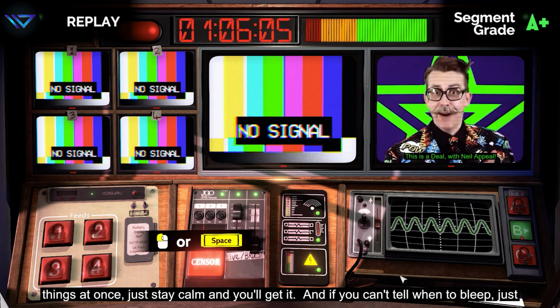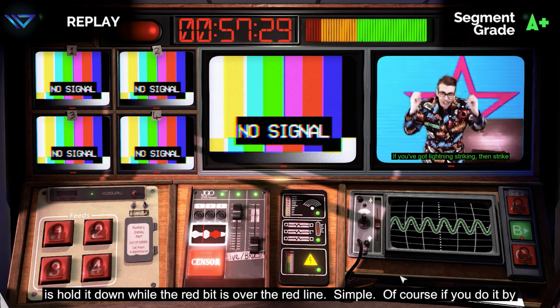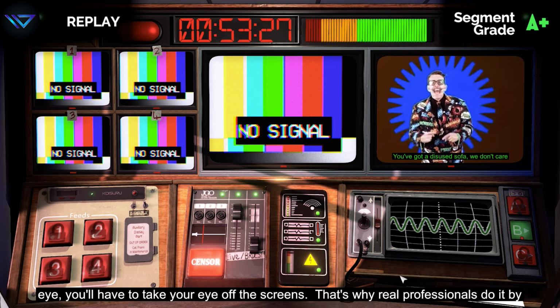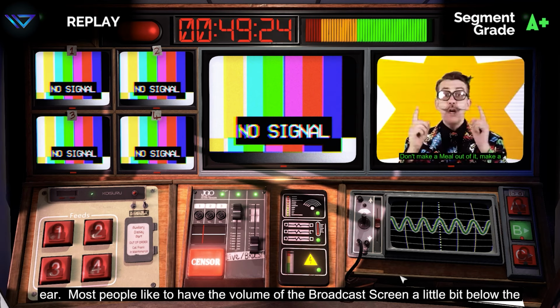And if you can't tell when to bleep, just above the button you'll literally be able to see the sound scrolling by. All you gotta do is hold it down while the red bit is over the red line. Simple. Of course, if you do it by eye, you'll have to take your eye off the screens. That's why real professionals do it by ear.